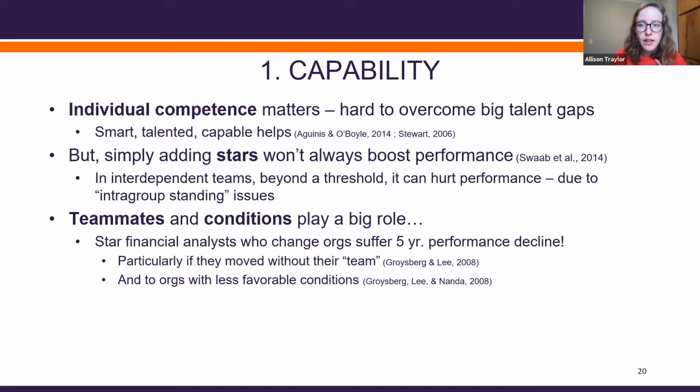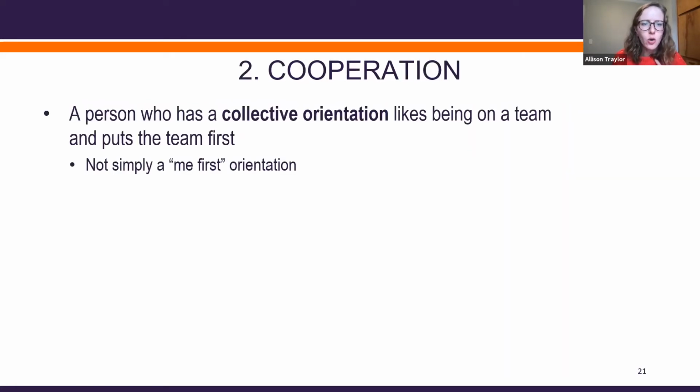So next, moving on to cooperation. Cooperation, again, is about the attitudes that are required for effective teamwork. One of the really important attitudes that's essential for teamwork is collective orientation. Someone who has a collective orientation likes being on a team, and is the kind of person that is willing to put the team's success above their own success.